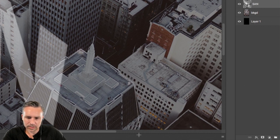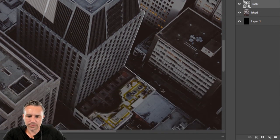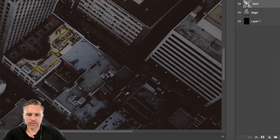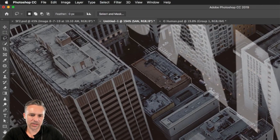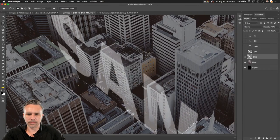Maybe I'll get to something with a little more character as I'm going down. I could draw around something just by clicking and dragging, and then I could make those unique shapes if I want to, but I'm just building this out just like that. There we go. That's pretty good. Sorry, I'm really zoomed in here, but all I'm doing is outlining these buildings and making this quick. Boom, boom, there we are.